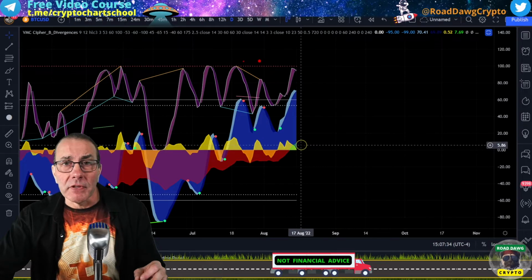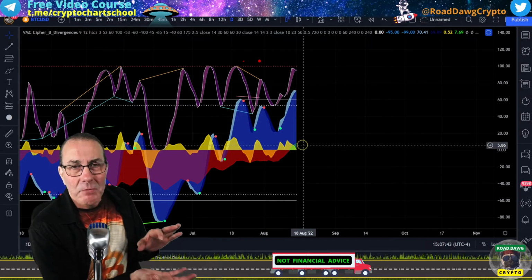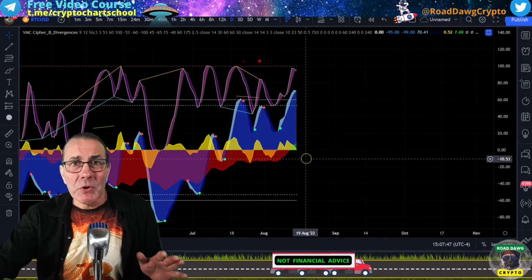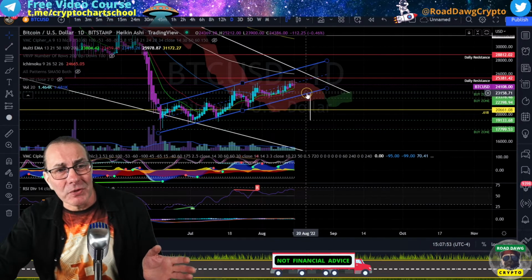But look at the money flow. When we see money flow coming in on these larger time frames, and the market cipher shows this very well, that's why I use it. Okay, any pullbacks that we get are probably going to be slight. So that's why I'm saying I expect a pullback to the bottom level of this channel.